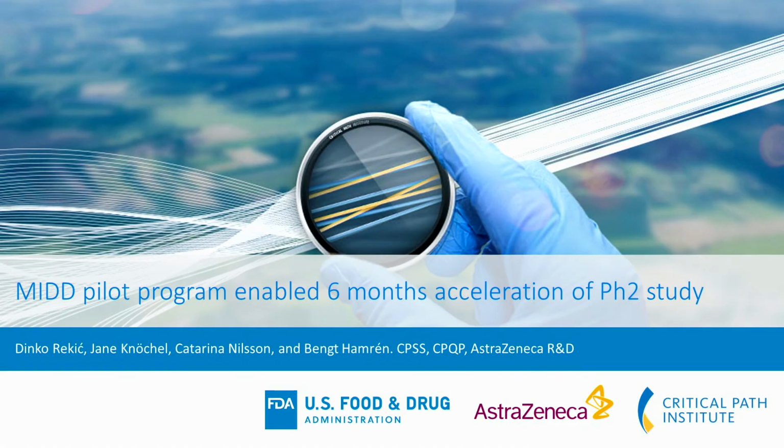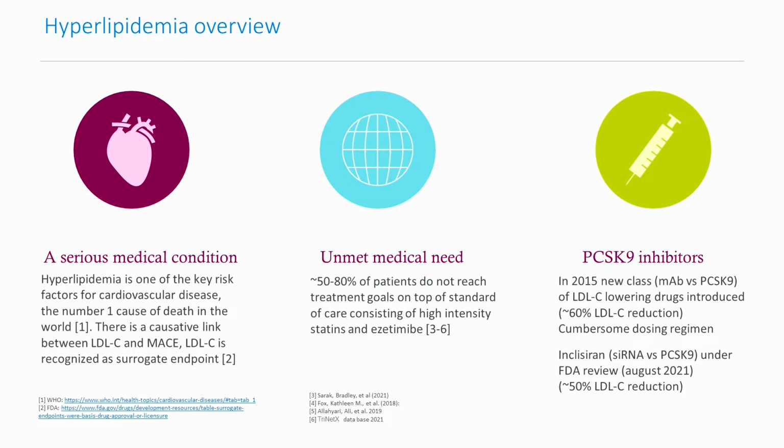Hello everyone, my name is Dinko Rekic, and on behalf of my colleagues Jane, Katrina, and Bengt, it is my pleasure to talk to you about the use of model-informed drug development and how it enabled 6 months acceleration of a phase 2 study. This example comes from the hyperlipidemia space.